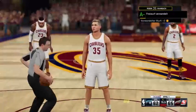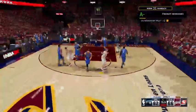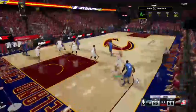Yes, indeed. At the line for your Cavaliers, 3. So he goes 2 for 2 at the line, and it's a 4-point ball game. Wow, I tell you what, those free throws will give them some much-needed breathing room. 2-possession game now.